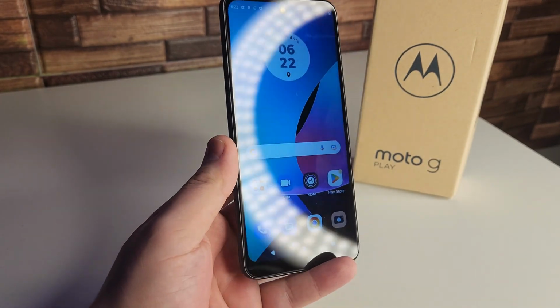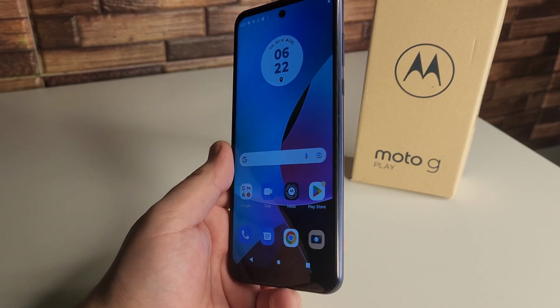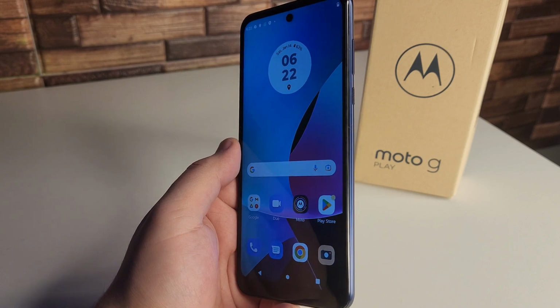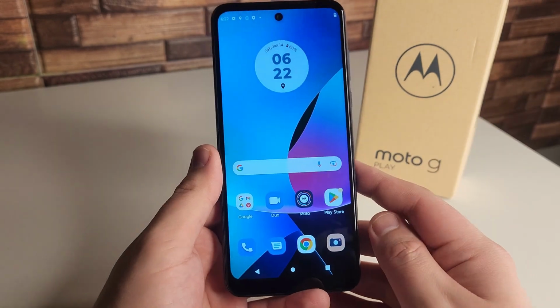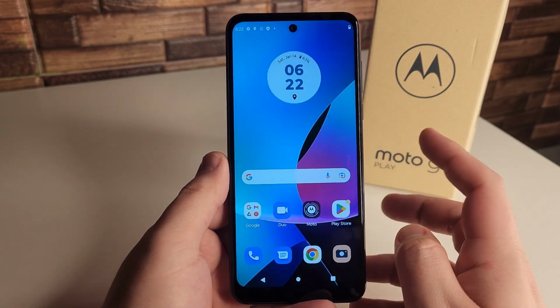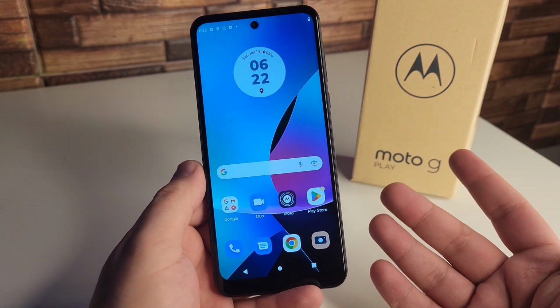I did notice on this display that if you turn it, we actually do get some dark tint. So just know that when you turn the phone, it's not going to look amazing. We have that little dark hue when we turn it like that, like on those old TFT displays. Other than that, like head on, the display looks good. 90 hertz, 720p. I don't think most people are really gonna have an issue with that, especially if you are looking for a cheap phone.